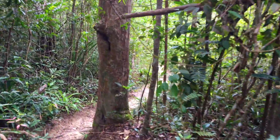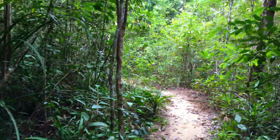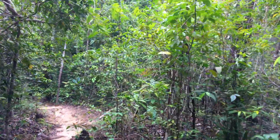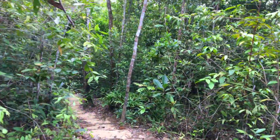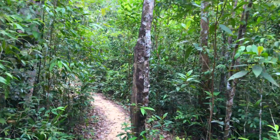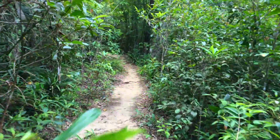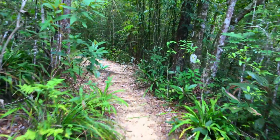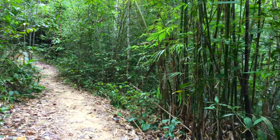Okay, after the first two big hills of the whole trail, you actually come to some spots where you go down the hill a little bit and it gets rather flat. So we're sort of on the peak. We're on the side of the ridge, and then we're just kind of walking along the side of the ridge, and then up here further we'll go to the top of the actual peak. There's a couple spots with bamboo. This is a nice one here. Small bamboo.